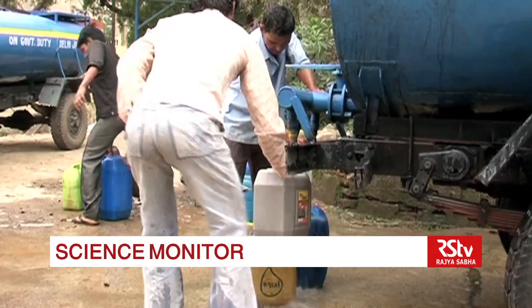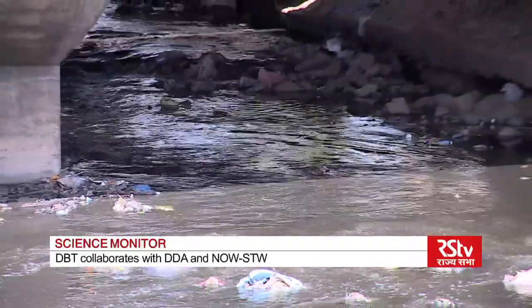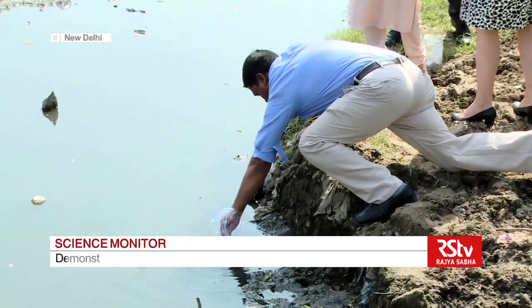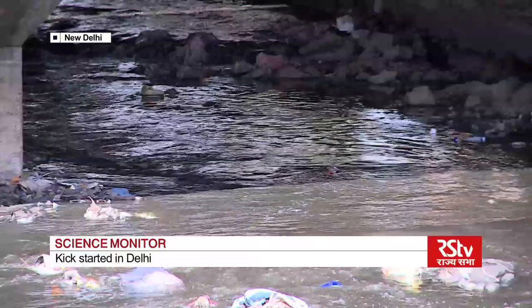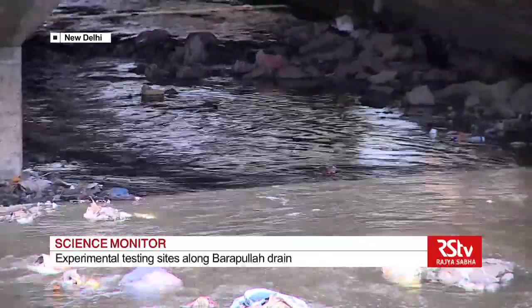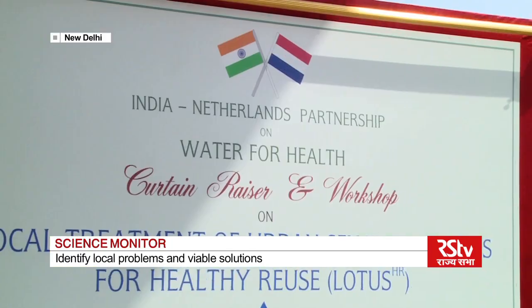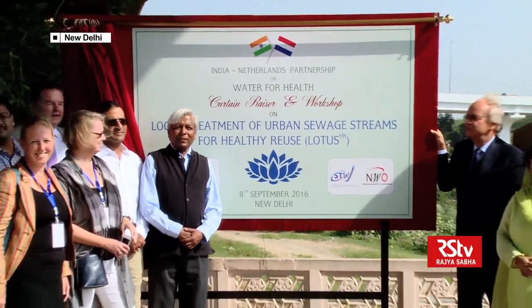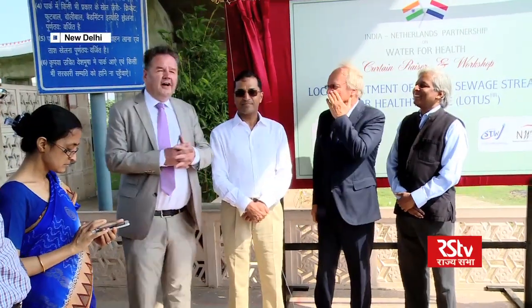Water scarcity and unclean water are two of the major issues that prevail in the country and affect many lives. While many tons of water are wasted every year, effective management of wastewater can lighten the burden. Now, in a new initiative towards wastewater management and to promote productive, safe reuse of water, the Department of Biotechnology has identified Barapulla drain in Delhi for the demonstration of novel wastewater management technologies. The demonstration project, called the Treatment of Urban Sewage Streams for Healthy Reuse, or in short, LOTUS, will involve the installation of a new plant for cleaning wastewater. The project is a collaborative venture between Department of Biotechnology, Delhi Development Authority and Netherlands Organization for Scientific Research and Technology Foundation.